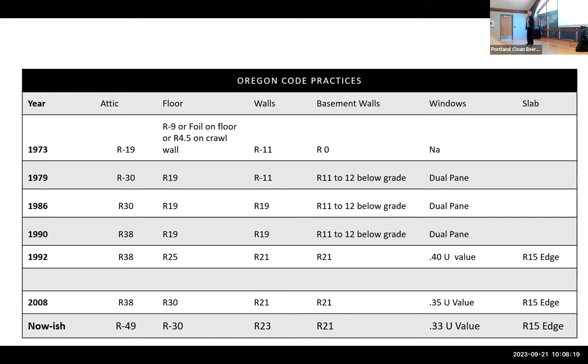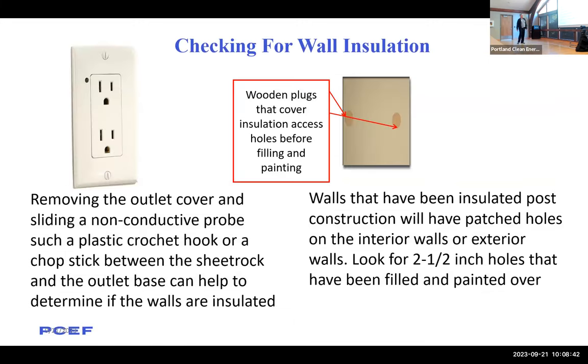Pre-1973, is it safe to assume there's no insulation in the house because code didn't require it? No, it's not at all. Builders added insulation because it works. Utilities have been stuffing insulation in homes since the early 80s. Low-income agencies have been insulating homes since that time too. So just because the house is old, don't say R0. And as other speakers have said today, do the heat loss calculation for the way the house is going to be, not the way it is.